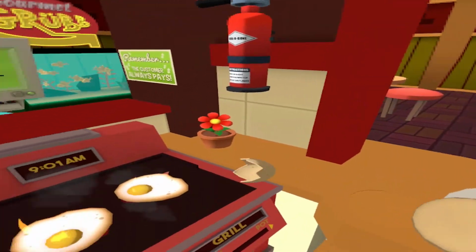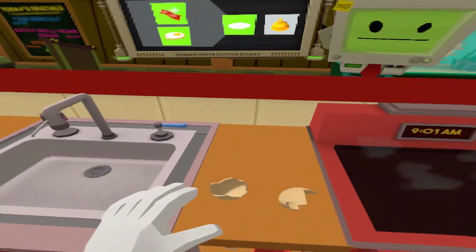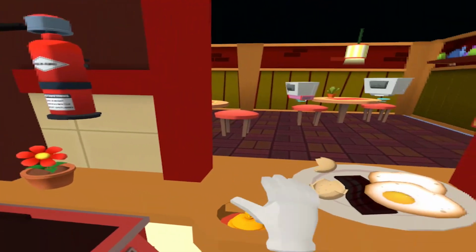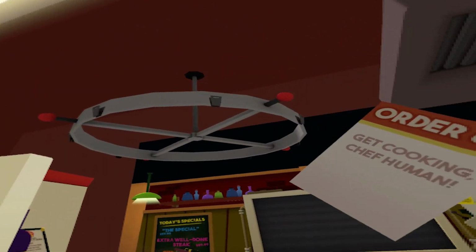Oh my gosh. Now put your creations on the plate and you can ring the bell to send it out to the restaurant. I have an idea. Whoever ordered this gets the eggshell. Ring, ring, ring. What? There's no waiter. Just me. Just the chef. Okay. That's cool.